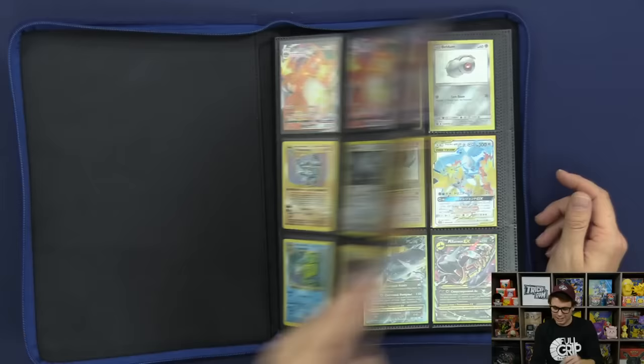We got the Firecracker Zapdos there from Legendary Collection. Wow, I got way more Legendary Collection reverses than I remembered. So that's kind of blowing my mind right now. We got the Mew. We got Espeon EX. This is a near mint version of this card. That Espeon EX is such a sick card. I mean, what an amazing artwork. This has got to be one of the coolest Espeons ever printed for sure. I love that. Alakazam Gold Star as well. Wow.